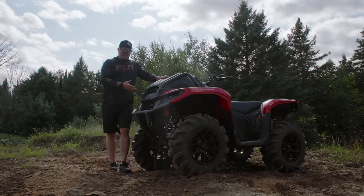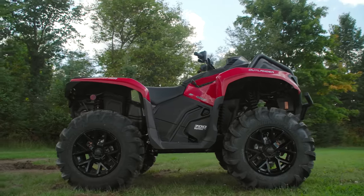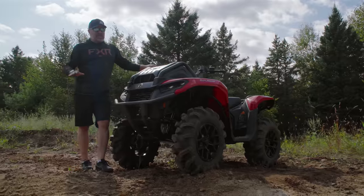The Outlander 700 isn't just a revamped 650 with a new motor. This is an entirely new platform that's been designed from the ground up to combine all new features and technology with performance that hits way outside of its price category.